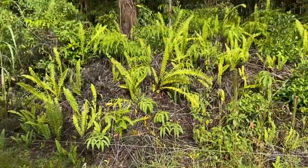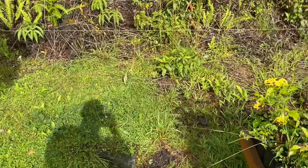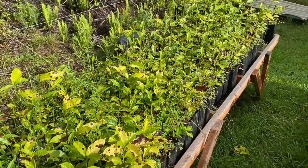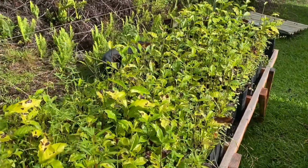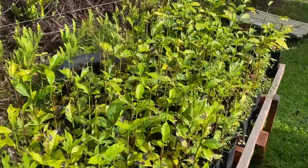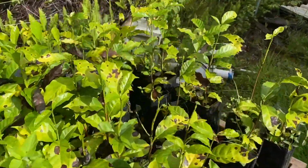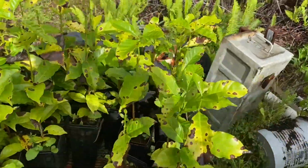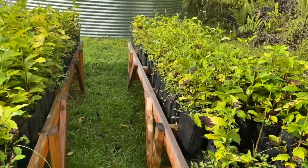The water that you hear is the overflow on my catchment tank. Like I said, it's been pouring rain, so my catchment's been overflowing constantly. But this is what the coffee seedlings look like now, which is pretty sad. And this is something that I haven't really been talking about because I haven't been happy about it, obviously.